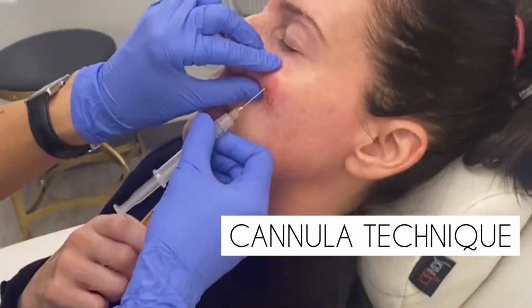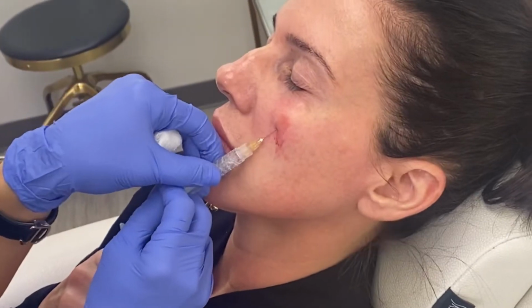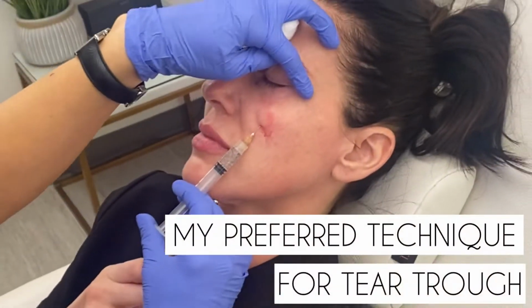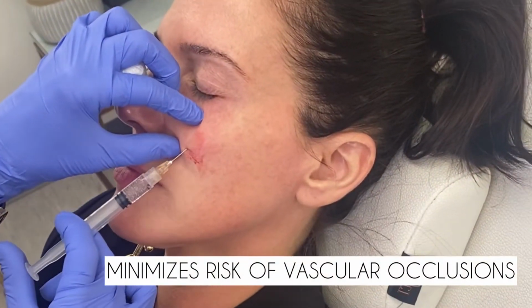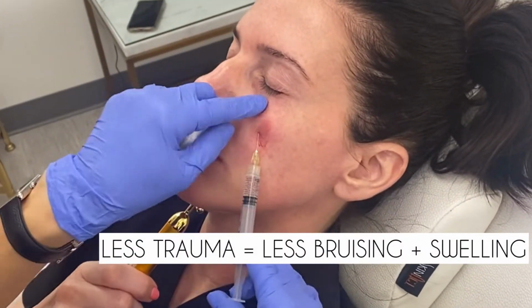I'm using a cannula technique, which is where I poke one time with a sharp needle to make an entry spot for this blunt, longer cannula. I prefer the cannula technique when rejuvenating the tear trough because it's much safer, with the blunt tip being less likely to pierce through any vessel, and it causes significantly less downtime, minimizing the risk of bruising and swelling.